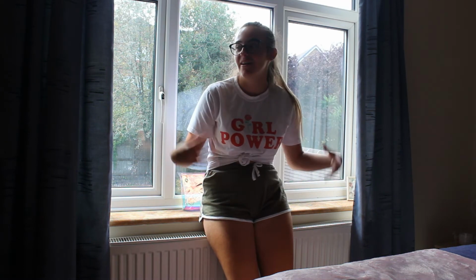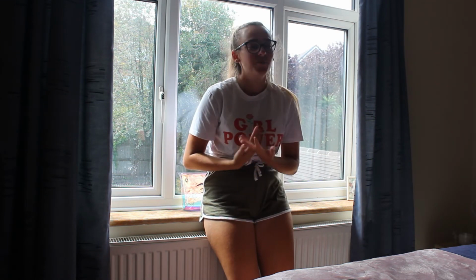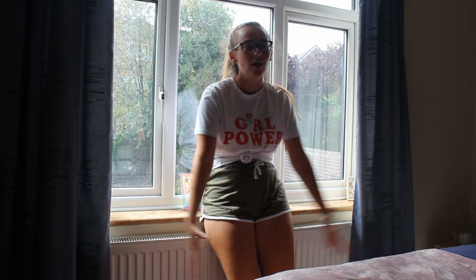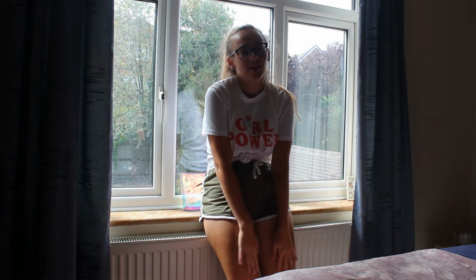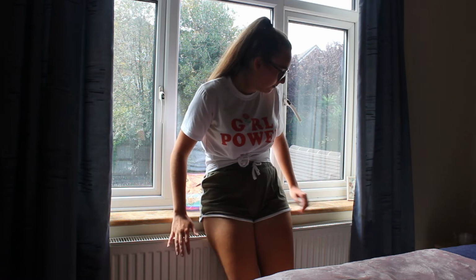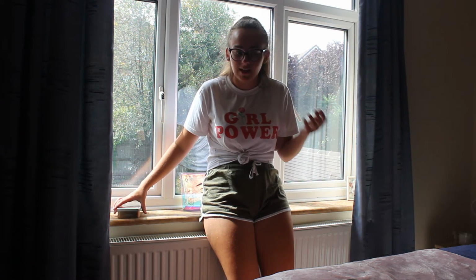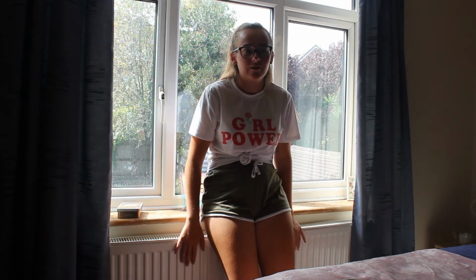So I've also managed to get some pretty cool windows. There's plenty of lighting coming in through here. Actually, because it's backlit, I'm probably quite dark at the moment, but it makes my room really bright because of how big the windows are. To be fair, this is probably my least favourite part of the room in terms of how I've decorated it, because I really haven't decorated it yet.